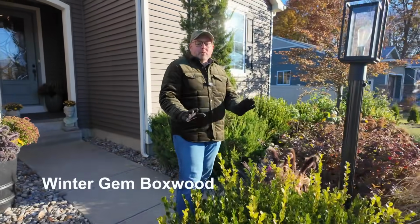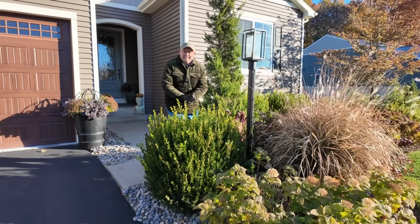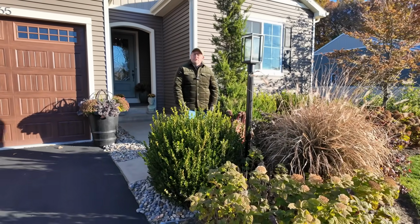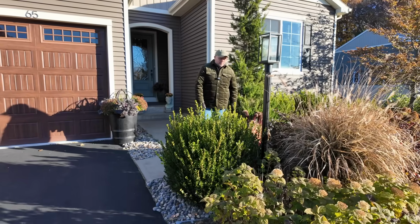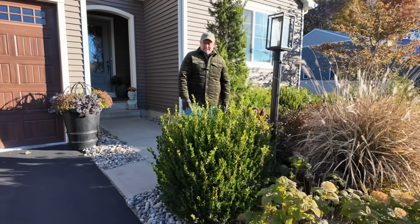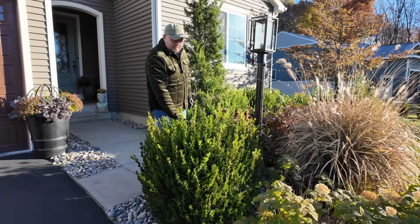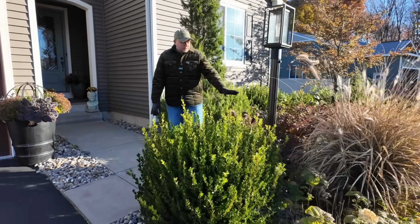Winter gem boxwood. Now we're getting into a more established boxwood. These are one of the first things we planted in 2018, and you can look at that. It was a 2 gallon solid when we planted it. Yeah, as much as I say I'm going to do a really hard prune on them in the spring, I might not. I like them big, and I like when they're not perfectly spheres. I agree.